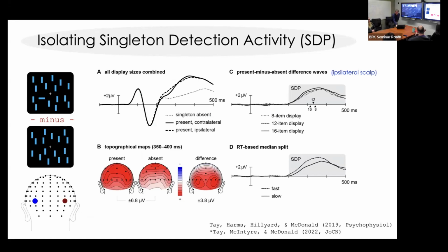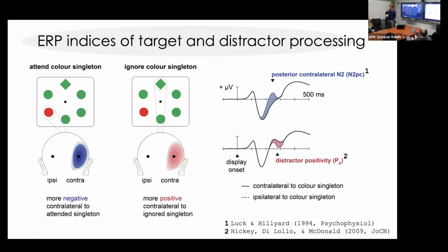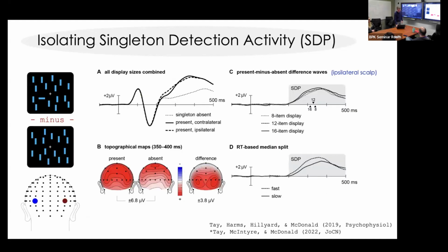Okay, so now if we look at this, the difference is the component of interest. That's what we're interested in, but it's riding on top of a lot of other activity. If we try to look at the difference in, let's say, a topographical map or a source analysis, it's hard to do because what we see is the P1 and the N1 and the later P3, and the difference is a small thing. So we try to pull out the difference and subtract as much of the other stuff out as possible. I'll show you an example, not of the N2PC. This is a third component that we discovered a few years ago now.